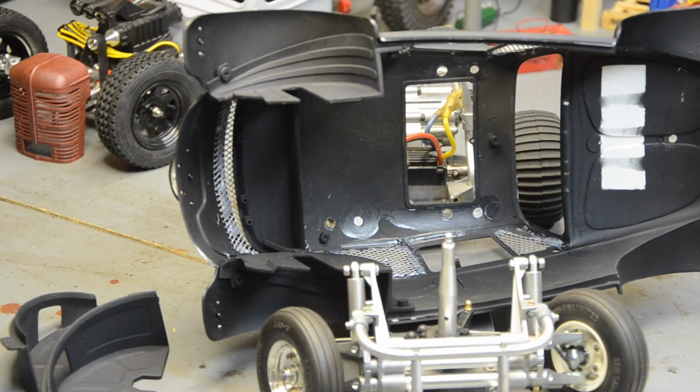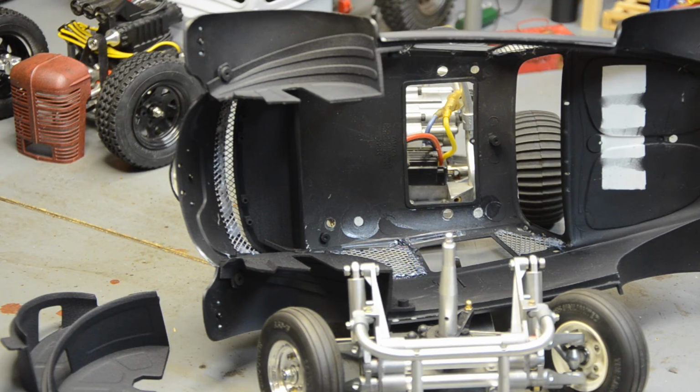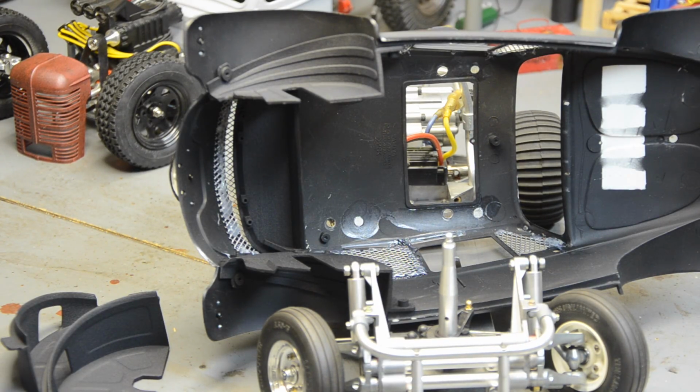Alright guys, so I've been doing a little mocking up here. I had to do some trimming. My mesh and hot glue was in the way, but I about got the rear fenders and the rear deck lid lined up, and I'm almost ready to start drilling some holes. Got to do some searching for some small drill bits, but I really don't want to mess this up. It's going to be drilling through the body.